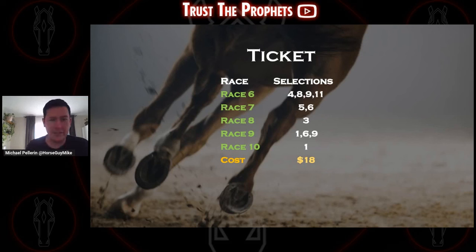All right. With that said, we have 2 singles here. And with race 6, we're going 4, 8, 9, 11. In race 7, we're going 5 and 6. Race 8, we're going number 3.